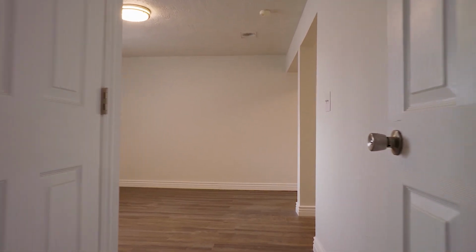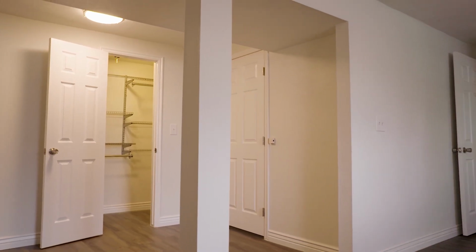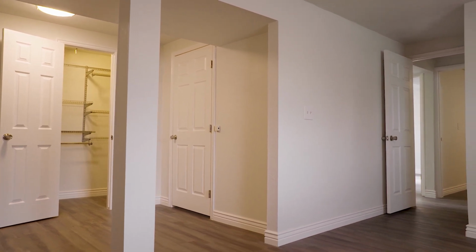It's beautiful. Yeah, and on an existing home, a lot of times you have to go in and do new paint, carpet, and do some of those remodels, and this is already done. Yeah, makes it simple. It's ready to move in. As you can see, it's super clean. They've really detailed the property. They did a really good job on the remodel.